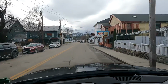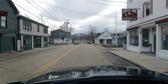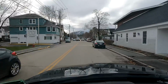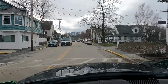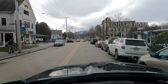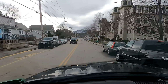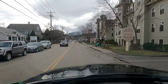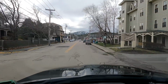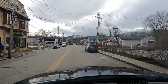And here we go. I usually don't come down here just because you very quickly run out of the commercial part of Bar Harbor and we get into residential. Now, there are a few shops here, but as you can see, it's not a lot. And many of the shops are now closed for the season. The Bar Harbor Grand Hotel, for example, says it opens in early April, so it is closed for the winter.